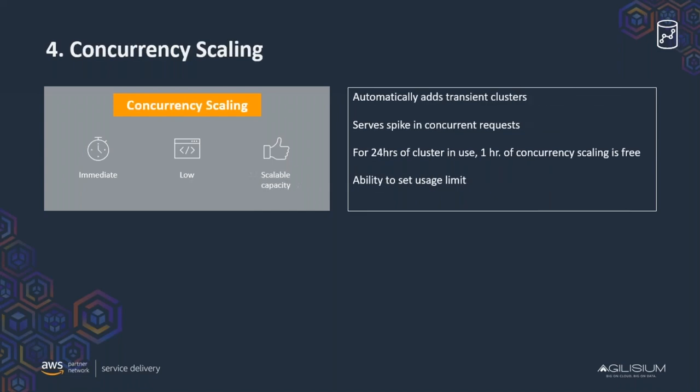Another interesting feature that impacts Redshift performance is concurrency scaling, which is enabled at the WLM queue level. The concurrency scaling feature automatically spins up transient clusters, serves the requests in the queue, and automatically scales down the clusters. What we need to know here is that concurrency scaling is used for reporting purposes alone. And for every 24 hours of cluster in use, 1 hour of free concurrency scaling is added. And this can be accumulated and used during predictable workloads. If usage exceeds the accumulated hours, then it's billed per second at the cluster price.